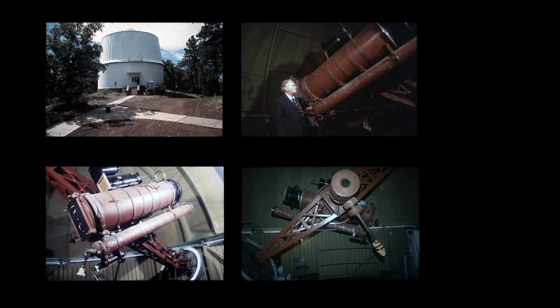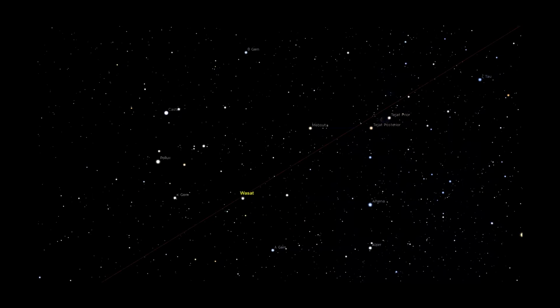Soon after his arrival at the Lowell Observatory, Dr. Slipher put Clyde Tombaugh to work using the 32.5 centimetre Cassegrain telescope to search for Planet X. Plate number 1 was taken on the night of April 6, 1929. Hundreds of plates were taken as Clyde worked his way along the plane of the ecliptic until they came to the region of sky containing the magnitude plus 3.3 star Delta Geminorum, or Wasat to give it its proper name.